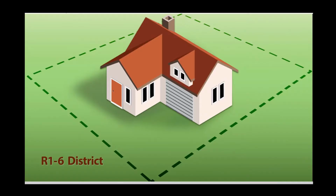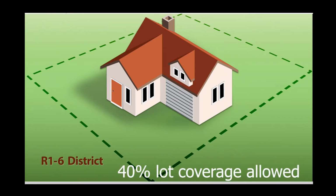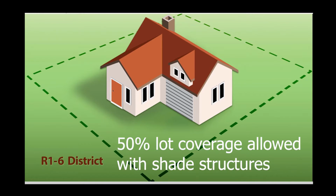In the R16, you can cover 40% of your lot with a primary structure. Including attached shade structures, that percentage can be 50%.